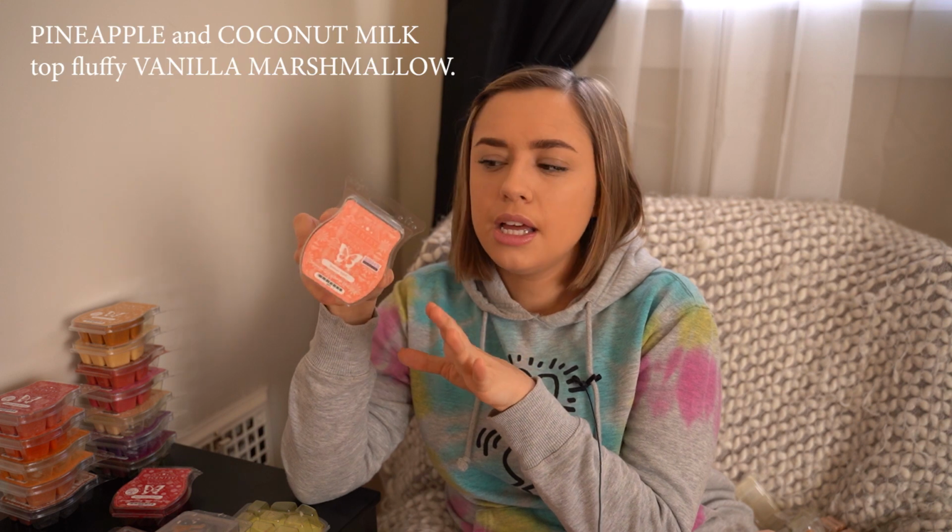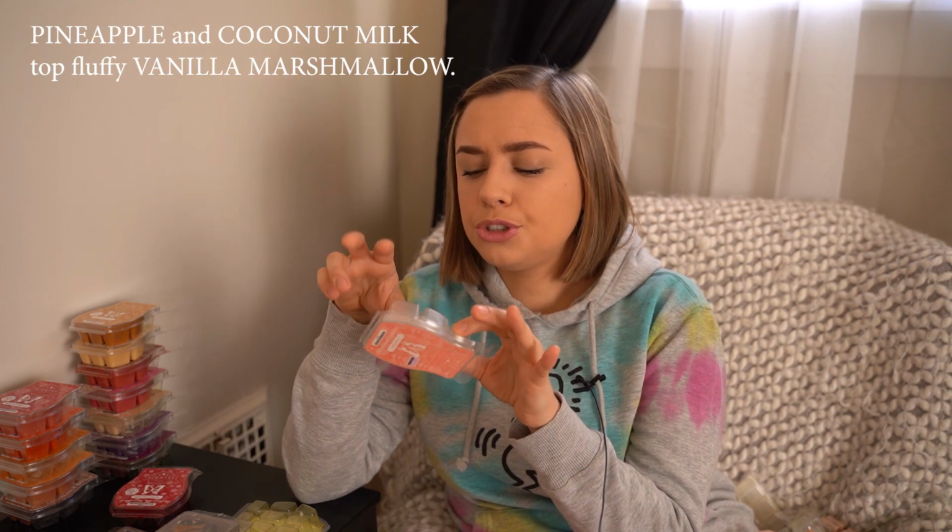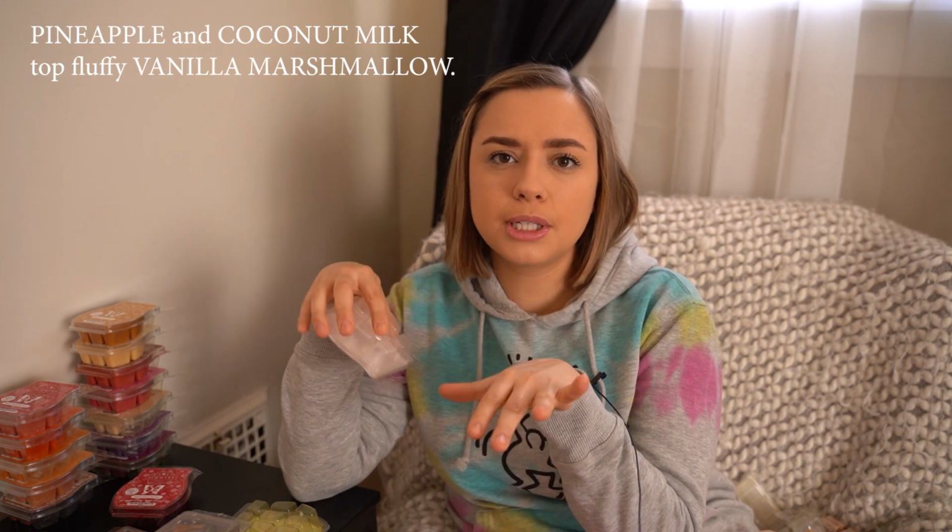I really like this one. I really, really like this one. It is a little bit on the lighter side. It's kind of a middle of the road scent for me. I used 4 cubes, so 2 cubes in one hot plate warmer, 2 cubes in a Scentsy warmer in my kitchen one day, and then another day did the same exact thing.